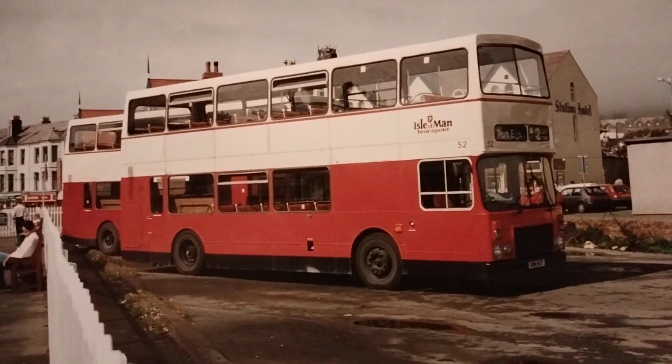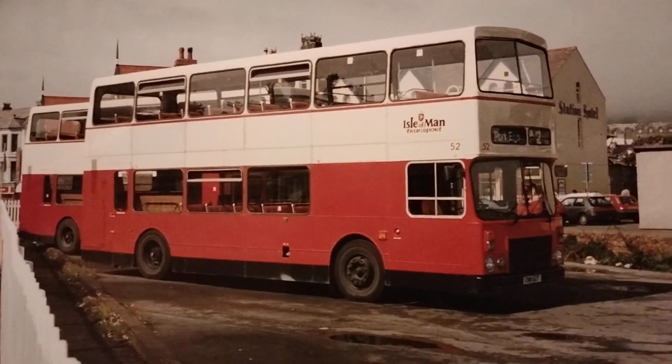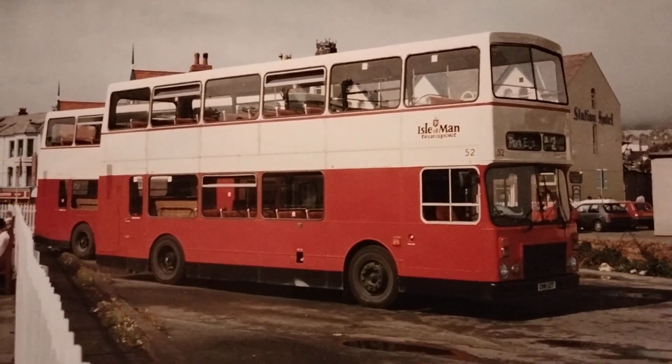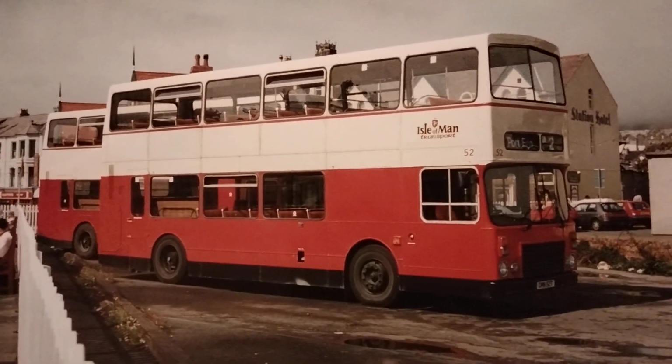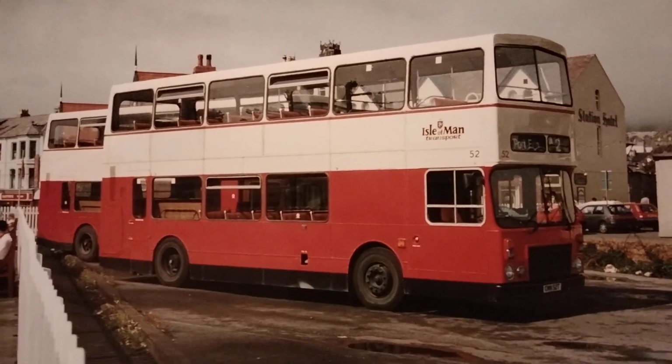Another photo from the Isle of Man, this one taken at Port Erin Depot in September 1998 of Isle of Man 52 CMN 52T. This was 127 with KHCT C127CAT. There's another one of the same batch standing next to it, but I didn't record, unfortunately, which one that was.